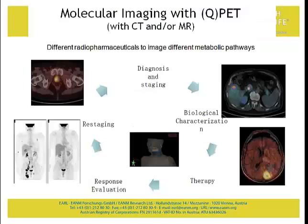So, what do I say? FDG is a kind of surrogate marker, it's a biomarker. That's what was also said before in the conference. FDG is not only for diagnosis, but also a great help for therapy assessment.